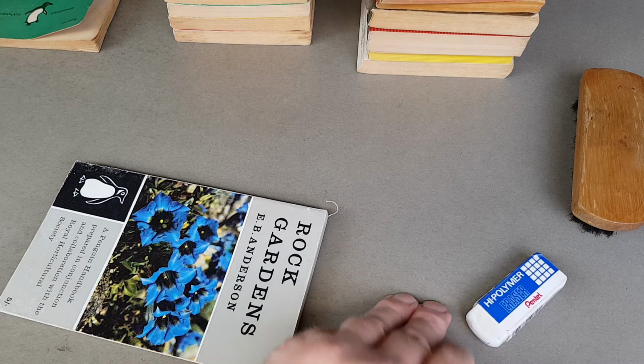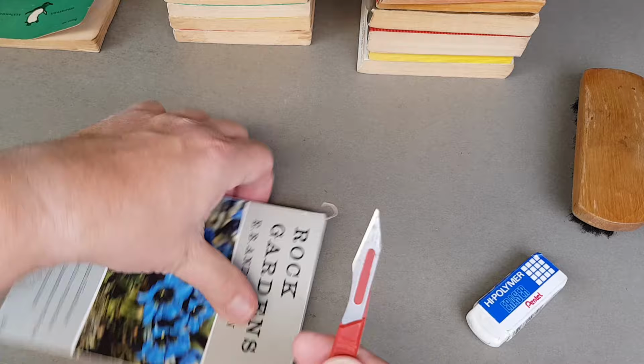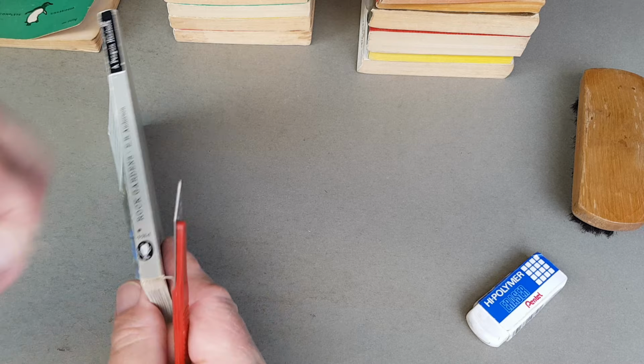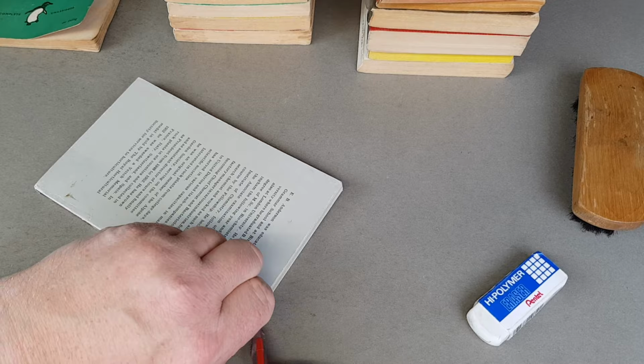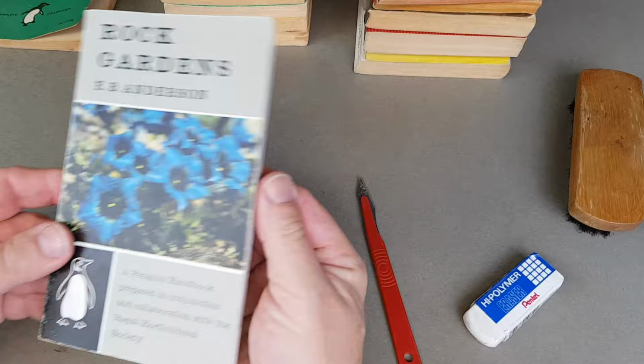This one's got a little bit of something there. So let me just get that off, a bit of the binding. Off with its head. That wasn't a very good job. There we are. Let's cut it. Rock Gardens. If only, eh?